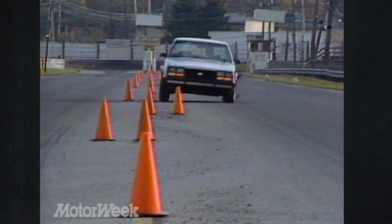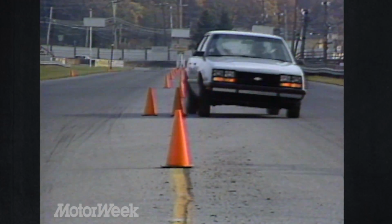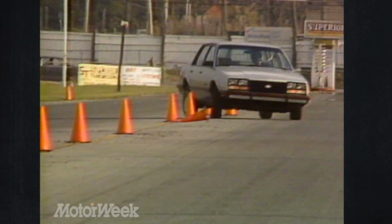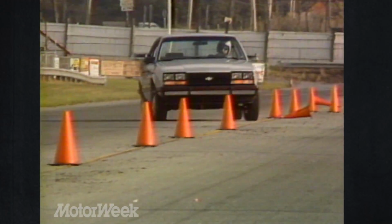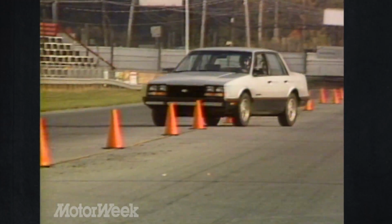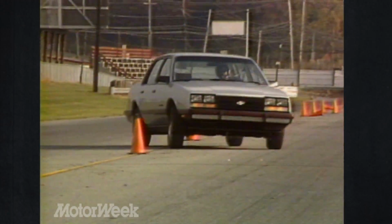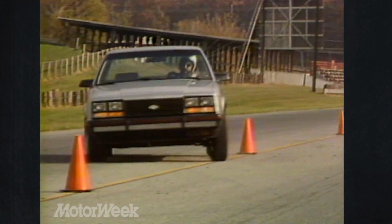Turn the wheel and you're literally sucked into a turn. Cornering is flat, as you'd expect, but the ride retains a good combination of firmness with comfort. Road feel is excellent. Plus, rear-wheel tracking through our slalom was in the better class for all front-wheel drive cars.